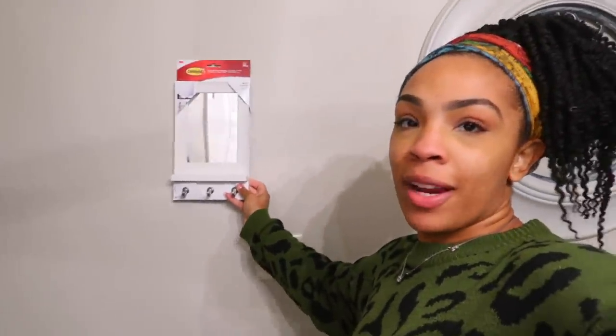I picked this. Oh darn, knocked myself in the head. I got this from Target, and I was thinking about putting it right there because we need something to put our keys on.